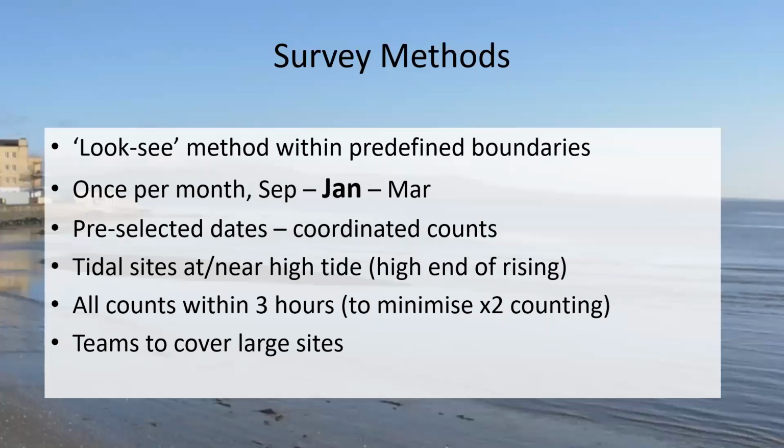Another way we try to get as good a snapshot and ensure comparability is to keep tidal sites on the high end of rising. It doesn't always occur that way. It depends. At some sites, it doesn't make sense to count on that particular tide, but by and large, I-WeBS is a rising tide survey.